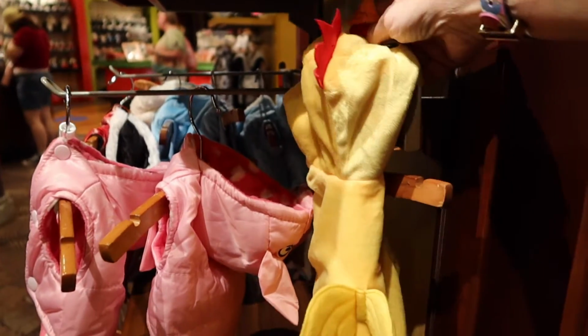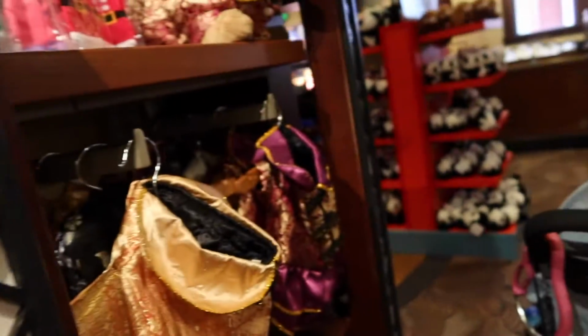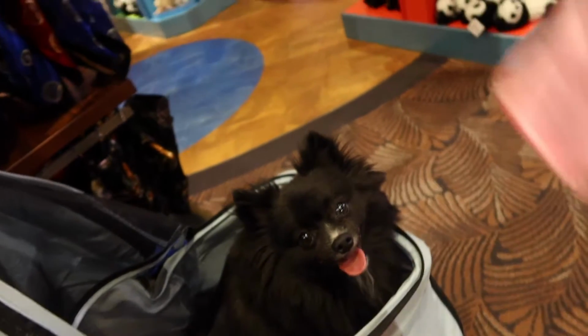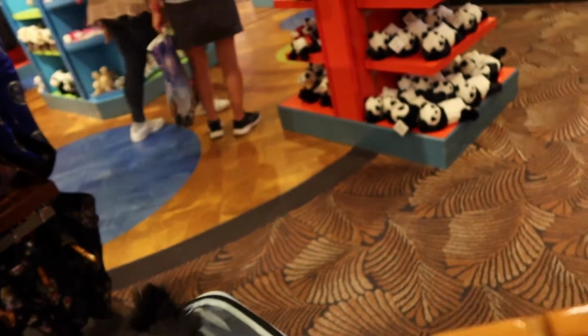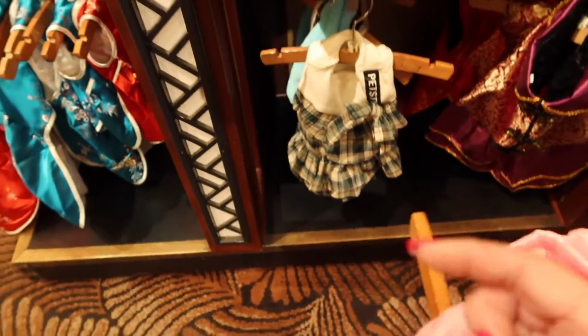We even have a duck and a pig. Oh my goodness, Obi. This piggy. What do you think of Piggy here? No? Look at how adorable. I can't get it now. Look at how adorable that is. You don't want to be a piggy? He says no. Do not put the piggy on me. And then they got little girl outfits there.